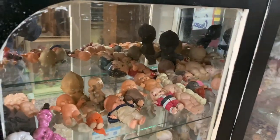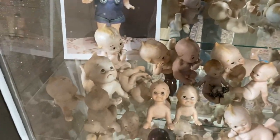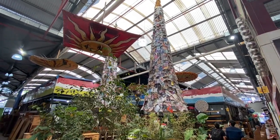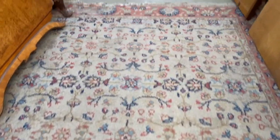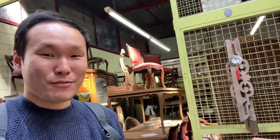Okay, this is definitely creepy. This display case of all these dolls. One could definitely get lost in here because there's so many things to see. I wish I actually lived here because some of these furniture pieces are stunning and I would have bought them in a heartbeat, but can't ship this all the way back to the Netherlands. Look at that red chair. I want so many things here.